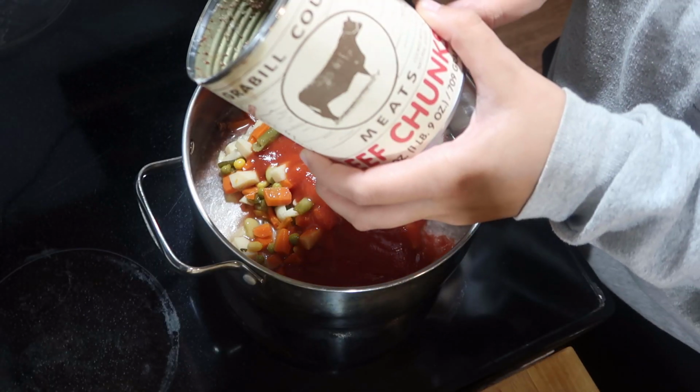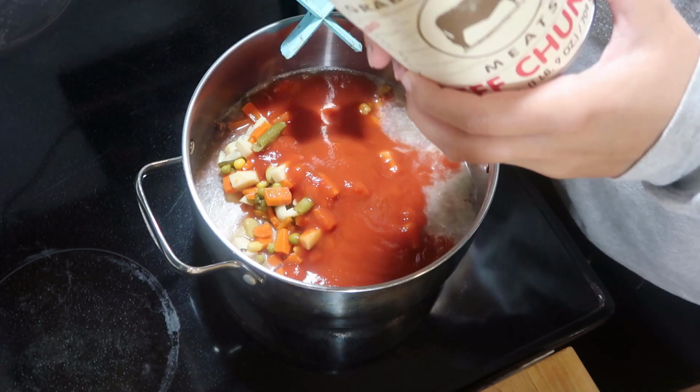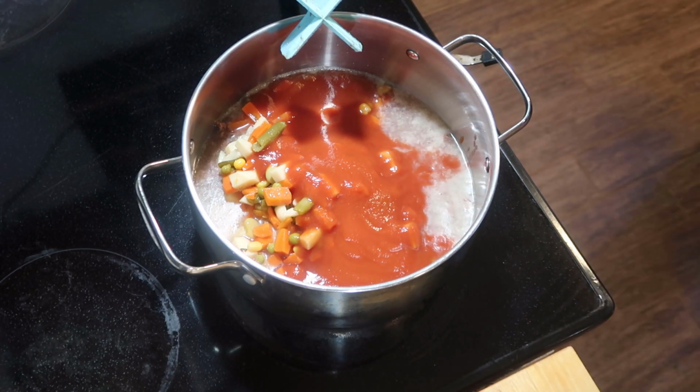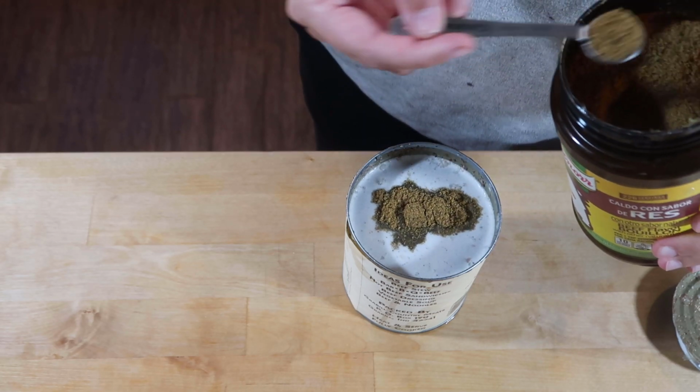Then I'm gonna take this can, I'm gonna fill it up with water, and I'm gonna add a tablespoon of the beef bouillon. This is a 1/2 teaspoon, and I'm gonna add 2 teaspoons of this.